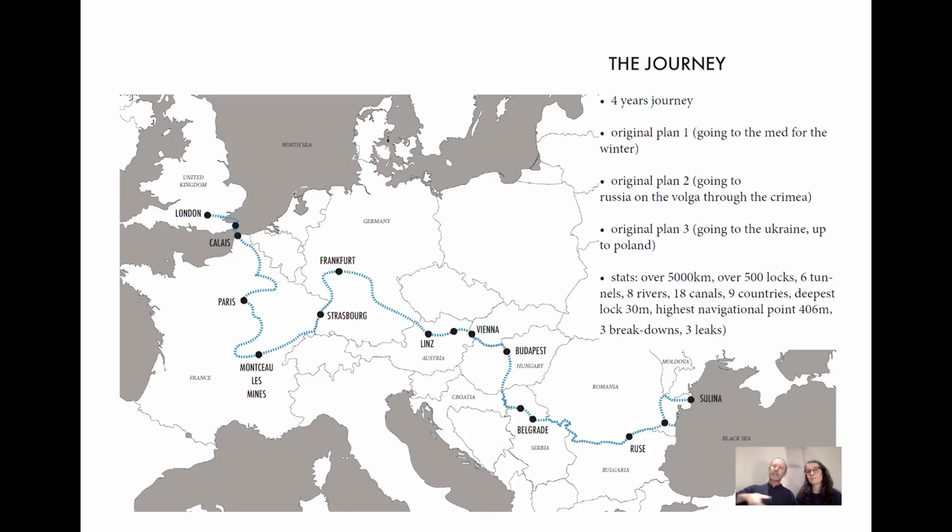the original plan two was to do a circumnavigation and go all the way up into Arctic Russia, go all the way through Europe, through the Black Sea, then up the Volga, which goes for 1,000 kilometers or more, right up into the Arctic, over Moscow, into the Baltic, and then down back through the Baltic and into Poland and Germany and back to London. This was our original grand plan.